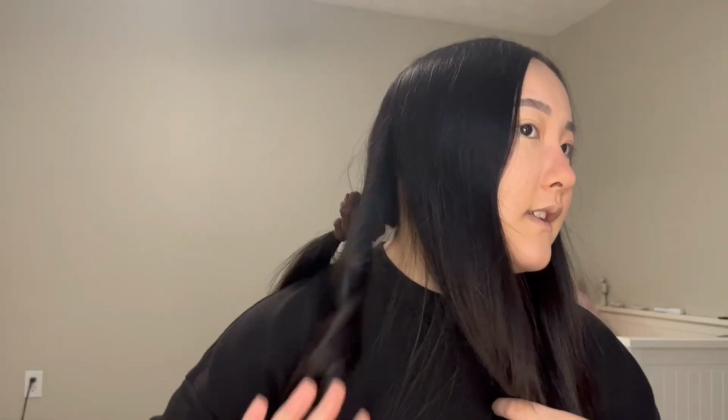This is kind of like what it's supposed to look like. It's just a blowout curl. It's nothing too drastic type, you know?